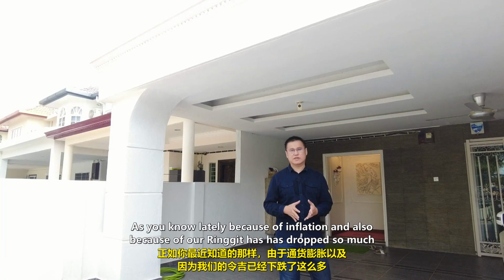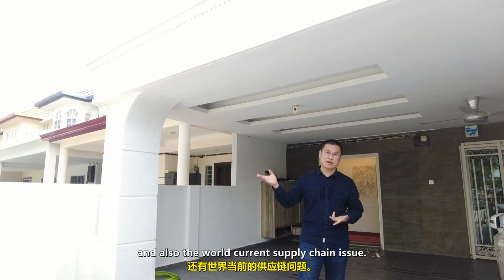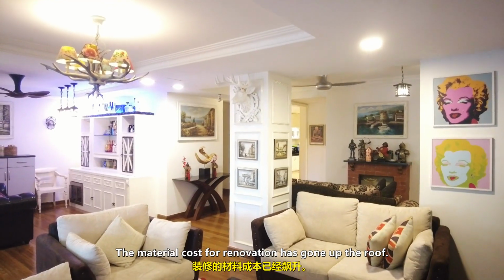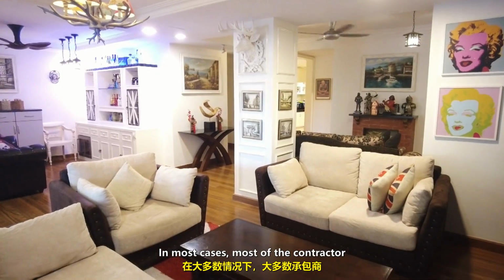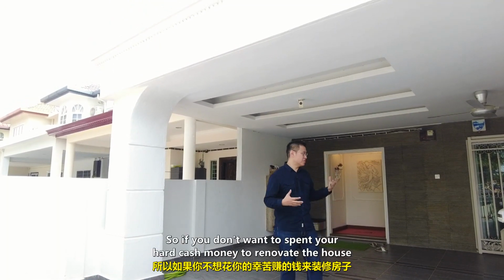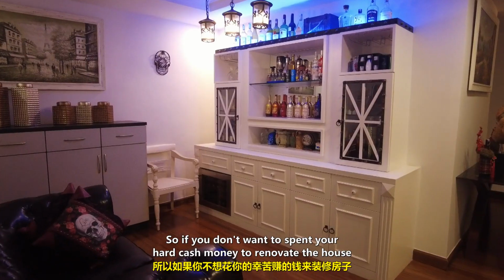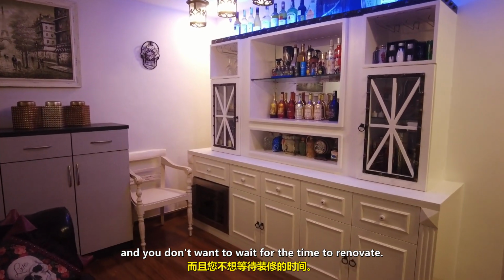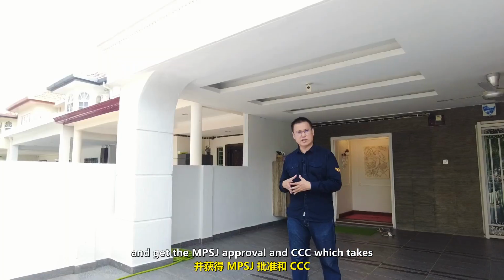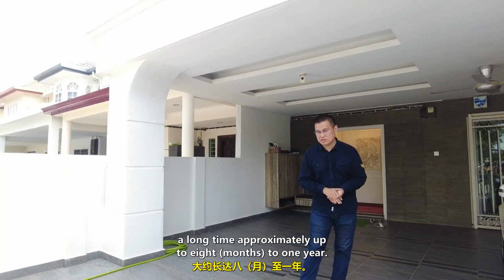Now, as you know, lately because of inflation and also because our ringgit has dropped so much and also the current world supply chain issue, the material cost for renovation has gone through the roof. In most cases, most of the contractors told me it's about 40 to 50% in terms of increment. So if you don't want to spend your hard cash to renovate the house and don't want to wait for the time to renovate, because for this type of renovation you have to go to the Majlis and get the MPSJ approval and CCC, which takes a long time, approximately up to 8 months to 1 year.